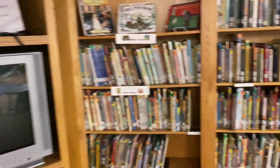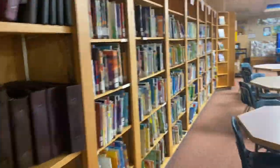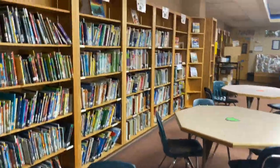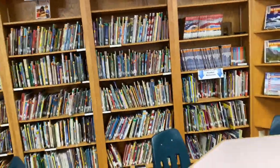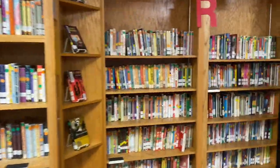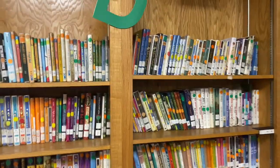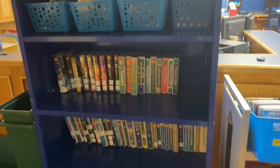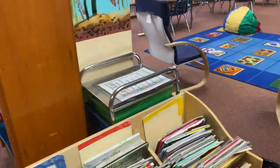On this side, we have our nonfiction books. That means books about real facts and real information. All along this row on this side of the library will be nonfiction. Right here are our chapter books. We also have another section for chapter books, and sometimes we keep the series in the blue bins at the bottom. Here's some other chapter books as well. We also have some more books over here. We have books everywhere.